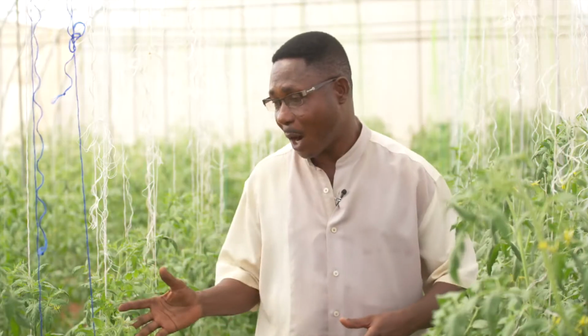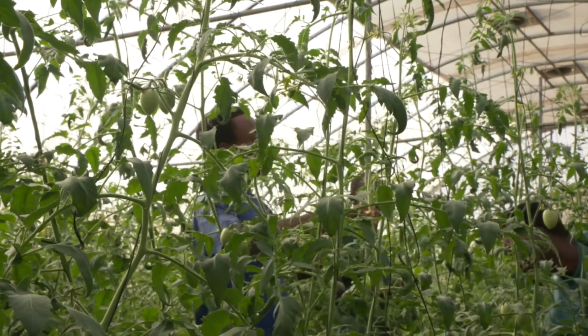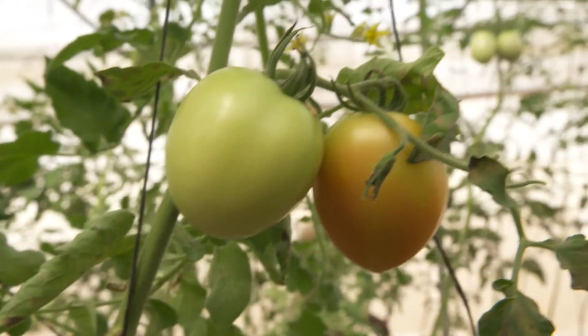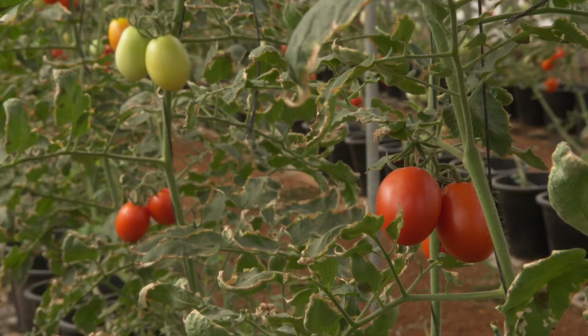One interesting thing about tomatoes is the shelf life is between 14 to 21 days. Without refrigeration, our tomatoes will stay fresh. As compared to the one from Burkina Faso, you see the vast difference. Food is money, so we don't waste food here. I hope Ghana is going to embrace this.